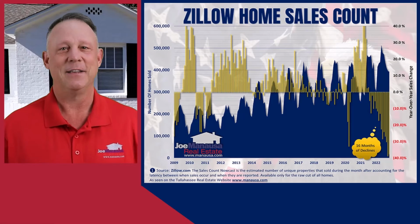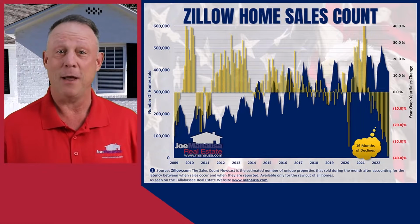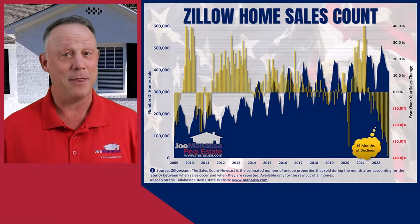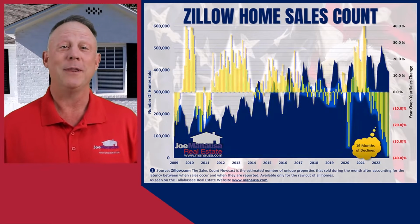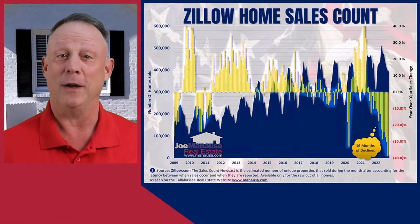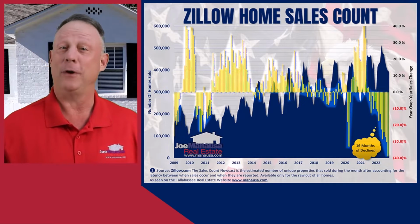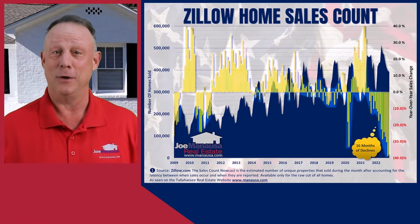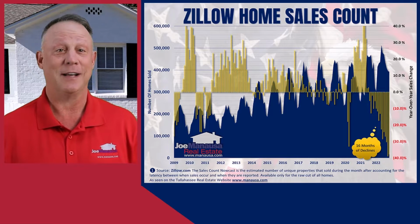This graph reports Zillow's estimated number of unique properties sold each month, and it shows a 16-month trend has formed. The blue bars plot the number of homes sold, while the yellow bars plot the year-over-year change in sales. When the yellow bars rise above the horizontal axis, unit sales grew. When the yellow bar falls below the horizontal axis, unit sales fell. Sales through December 2022 show that home sales declined in the U.S.